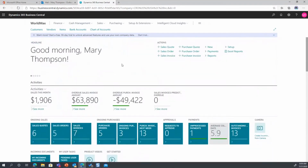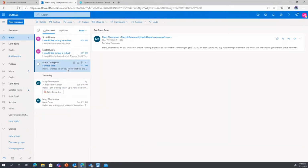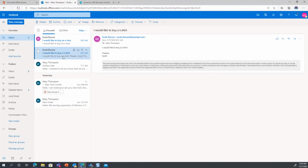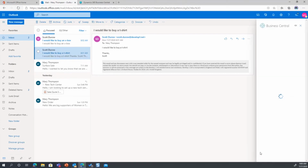So, as I promised, one of the things I'm going to show is how easy it is to work with Outlook. So, I see here Scott's saying that he wants to buy a t-shirt. Great. What I can do is drop right down into Business Central. First, I'm going to go to Contact Insights.